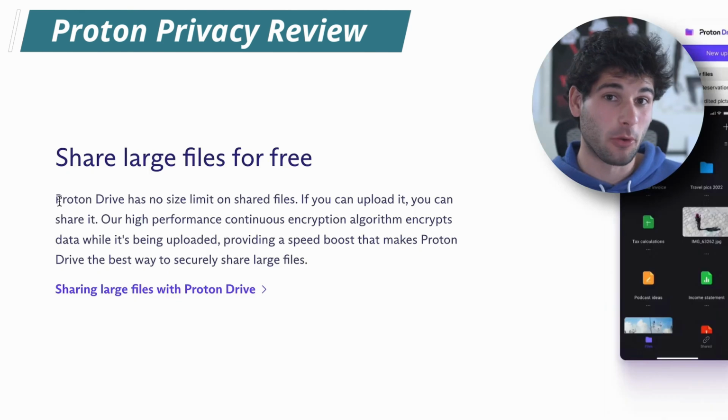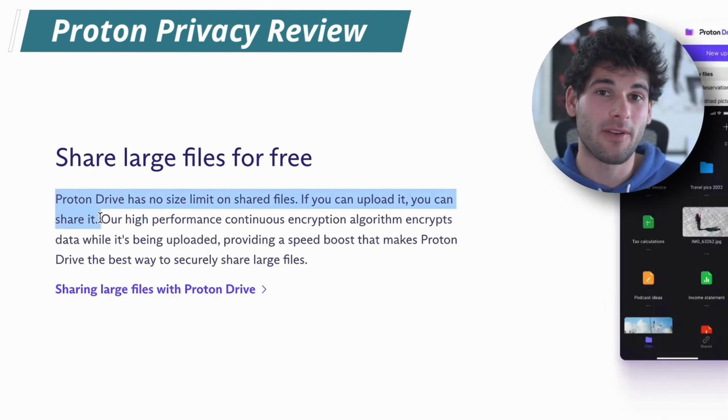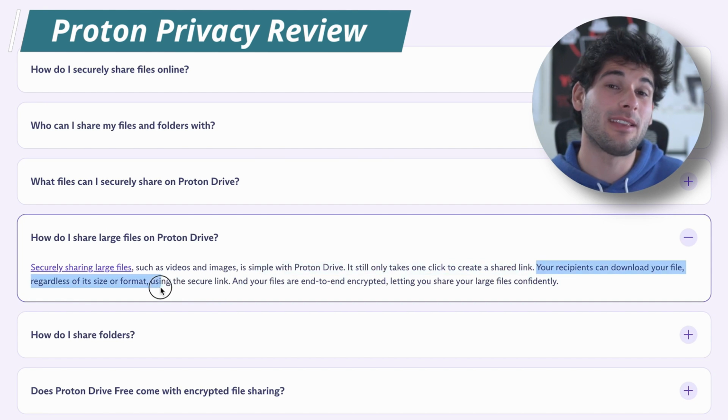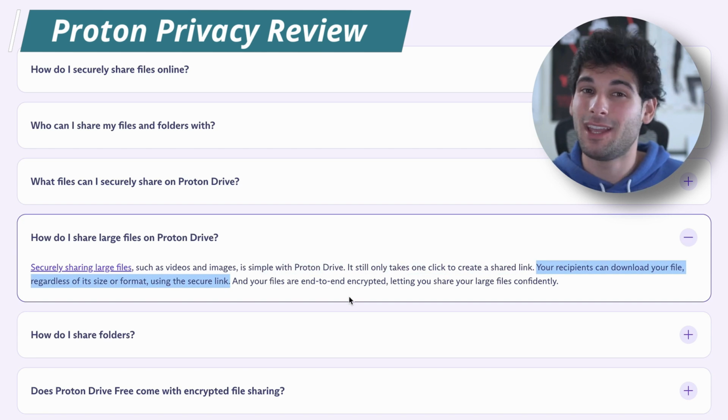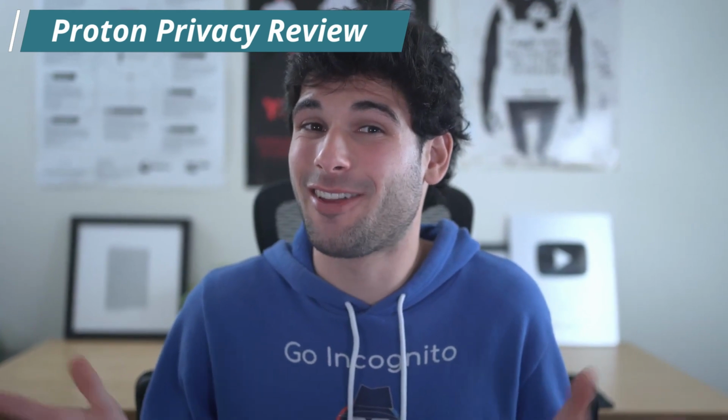Their website says Proton Drive has no size limit on shared files. Another one says your recipients can download your file, regardless of its size or format, using the secure link. No, you can't guarantee that. So stop saying it.